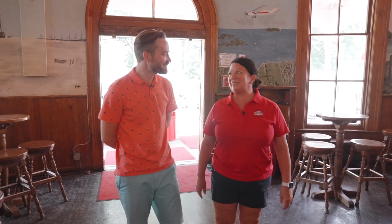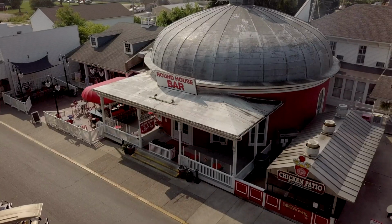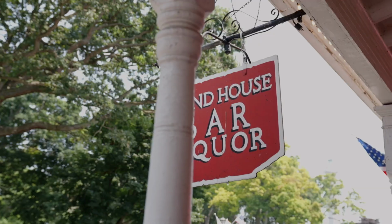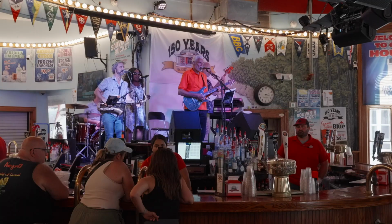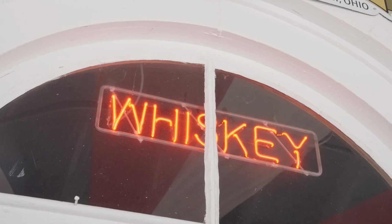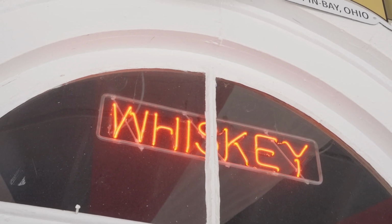So the Roundhouse was built in 1873. It started out as an ice cream parlor, has evolved into a tavern. We have live music twice a day, and it is known for its whiskey light. When the whiskey light is on, we are open. That means you're good to go. We have a big whiskey light celebration at the beginning of our season when we open, and then we have a celebration when we turn the whiskey light off in October.